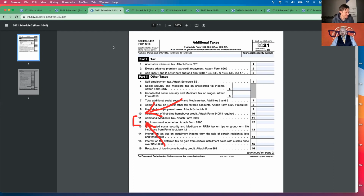But line 12, there actually are a lot of things that we can do to impact the amount of net investment income tax someone pays, whether it be managing assets a little differently, tax locating assets in a different way, using plans to reduce certain income, et cetera. Before, that was all in one box, and we had to go figure out where it was actually coming from. Now we can see if you've got something on line 12, that's a really good planning conversation. Something on line 11 is worth noting, but there isn't all that much you can do to reduce that. Because even things like putting more money into a plan doesn't lower your Medicare wages.